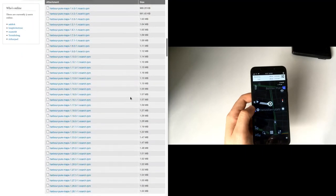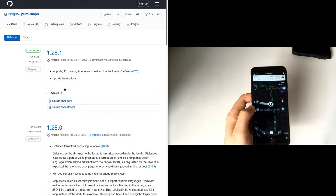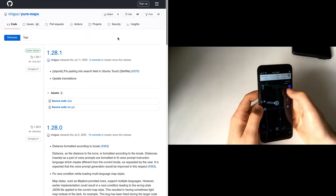And there's also a link to the GitHub project, and it's in active development, as you can see. So the last release is just 6 days ago, and it has really a ton of features.